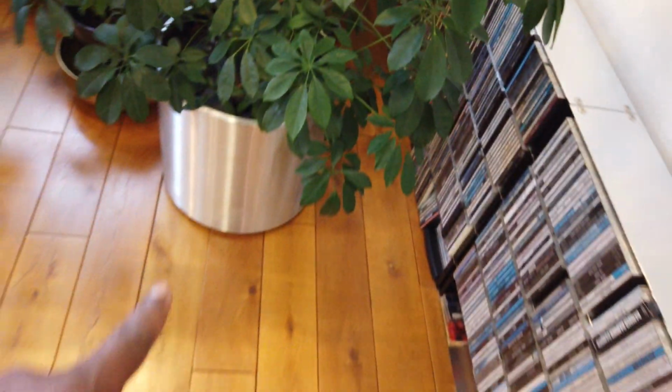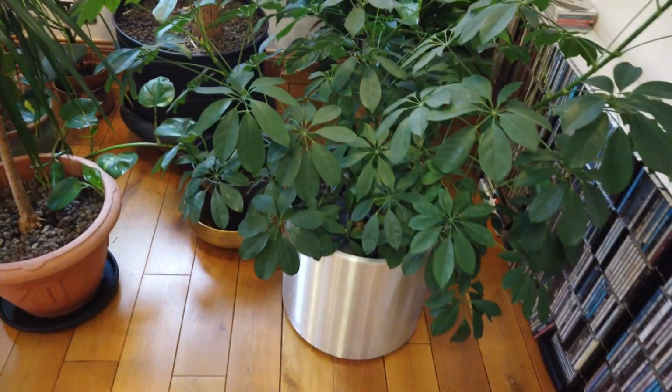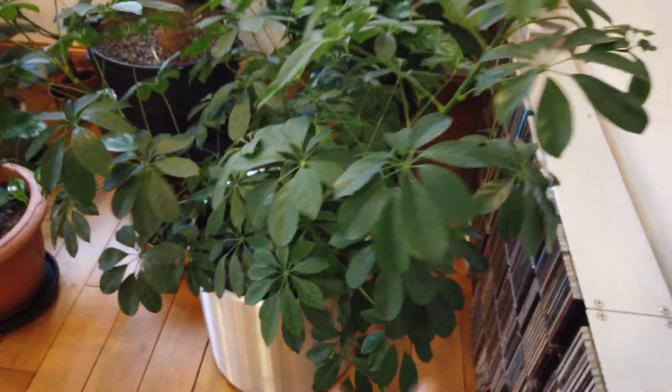This doesn't have a hole in this pot, but it seems to be thriving, which is kind of weird. Obviously you can't water it too much, otherwise it gets wet feet and dies. So I will upgrade it into a different pot. It's nice and thick because I cut it back, so it should branch out and do its thing.